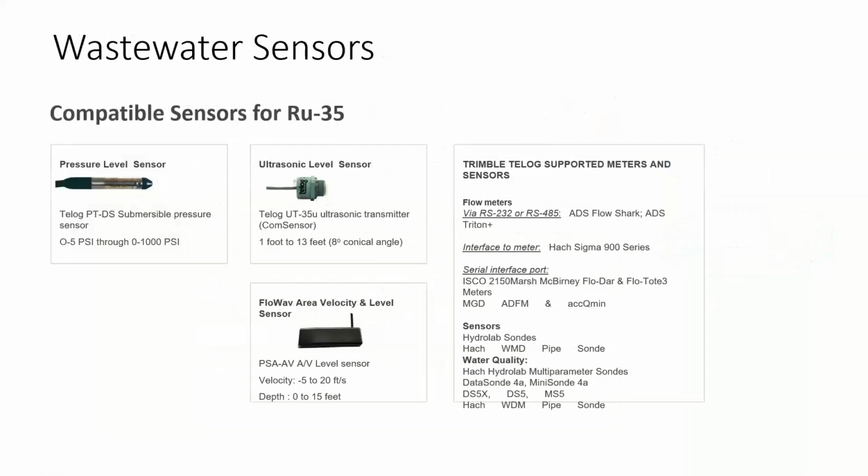So these are some of the sensors that are compatible. You have ultrasonic level sensors, pressure level sensors, area velocity sensors. We support just about any manufacturer in the marketplace, and we've worked with all the major manufacturers, including Hawk, as an example, and Flow Wave sensors. If we haven't worked with them before, it just requires a little bit of testing and certification to make sure the RU35 will work with that particular sensor. So it's very flexible.